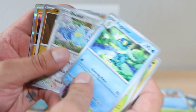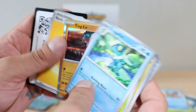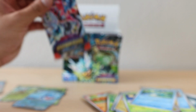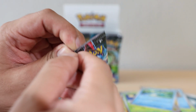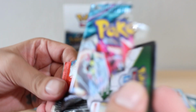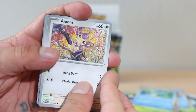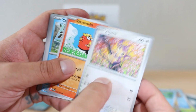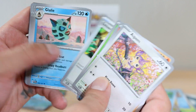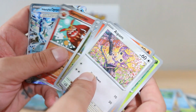Oh, is that Ducklett? Oh my gosh. Give us some EX cards. This pack also feels heavy. These packs in general feel pretty heavy. It's actually quite impressive. Maybe that's some good luck for this one. Alomomola, aw, I do love that artwork. Same with that Darumaka, that's pretty cool. Grookey, that Corphish though, clearly kind of lame.